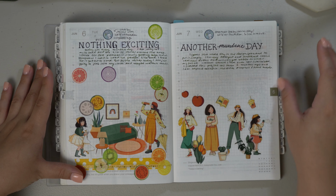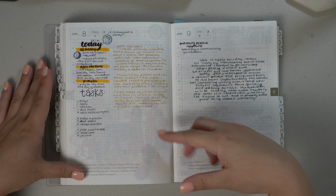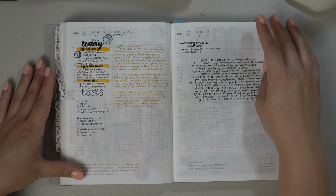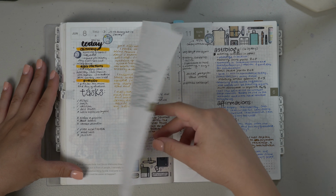These two days I was not feeling it, so I just did washi collages, and then again a couple of days I just really wasn't feeling the journaling aspect of this. I didn't want to write.